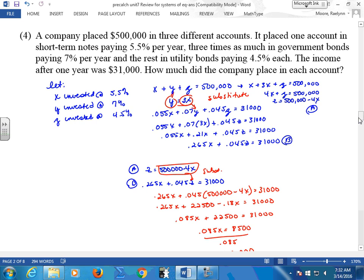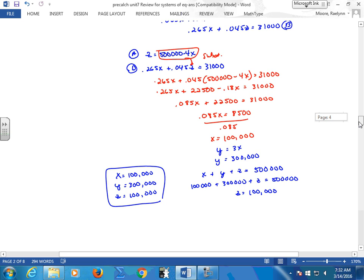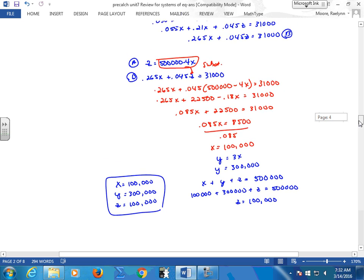If you missed this one, it was hard to get the rest because then you only had two equations, two variables. Once it went though, it didn't go too badly. That's the wrong equation. Okay, let me jump to the answers. 100,000, 100,000, 300,000.